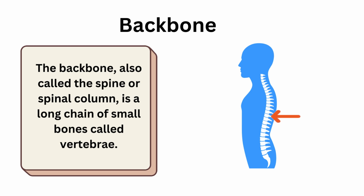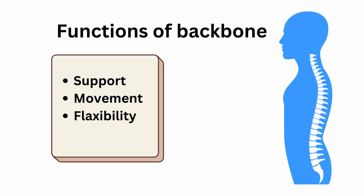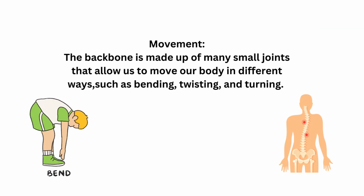Next is the backbone. The backbone, also called the spine or spinal column, is a long chain of small bones called vertebrae. These bones run from the base of our skull all the way down to our hips. Now let's see the functions of the backbone. The backbone helps to hold up our body and keep us upright.